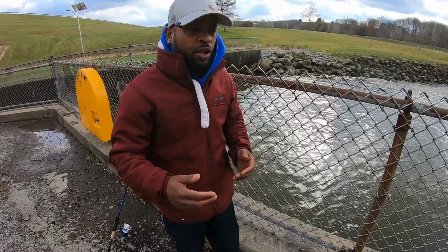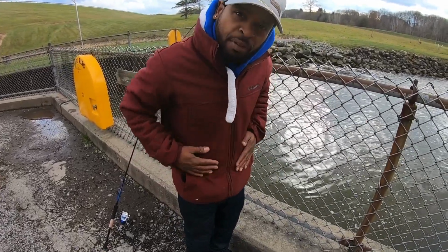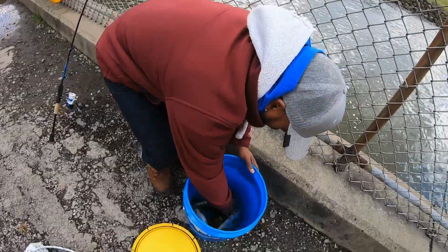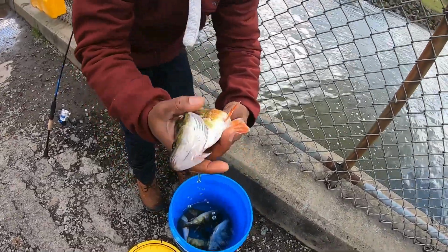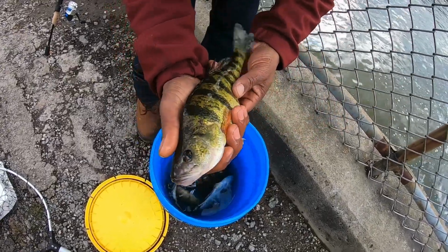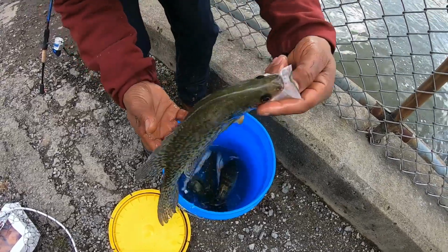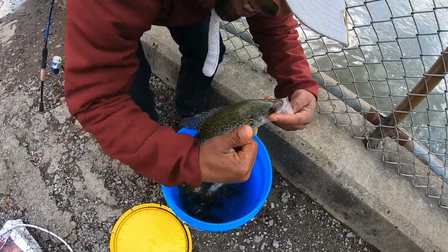But anyways, I do want to give you some thoughts in your head and some delicious, yummy feelings. So here's some fish that we caught today. Some pretty big ones here, as you can see. There's some nice ones, nice colors on them. So get out here and have one. We also caught some crappie over here too. So get out here and enjoy these crappie, because that's what it's about.